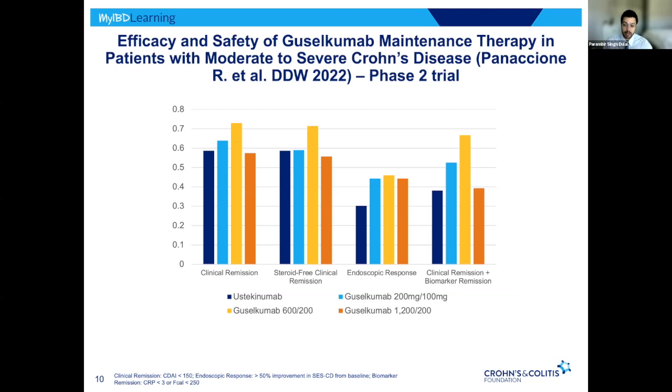But what was most striking was when you looked at the endoscopic response data, the endoscopic response rates were 30% for ustekinumab at 1 year, but they were consistently above 40% for guselkumab at 1 year, regardless of which dose was used. So this is beginning to suggest that maybe what we thought was going to be the case is actually going to be the case when we deal with these IL-23 inhibitors in routine practice.